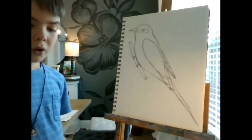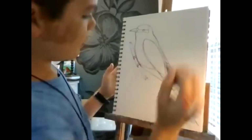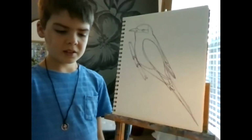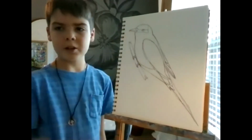Okay, so we're almost ready to color it, but we're just going to do a little zigzag line down here. And this part is going to be blue. It's going to kind of match the top of the head, but the top of the head is going to be a little bit greener blue.